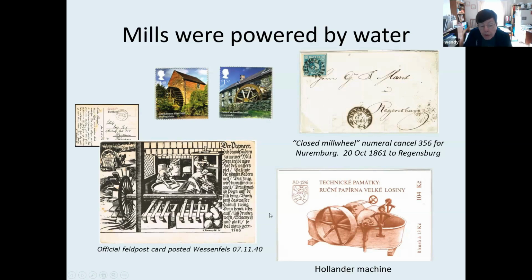Paper mills weren't necessarily purpose-built. They could be converted from other mills for other purposes, using existing equipment, so various types of water wheel would have been used.